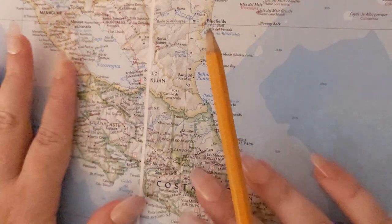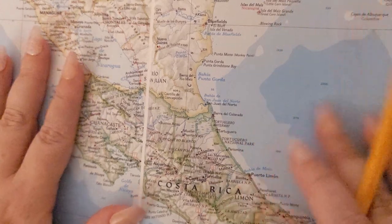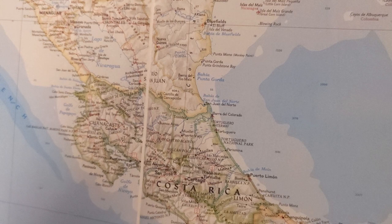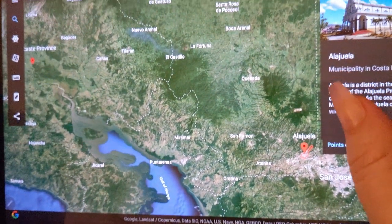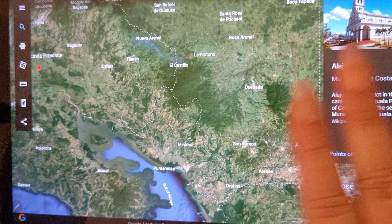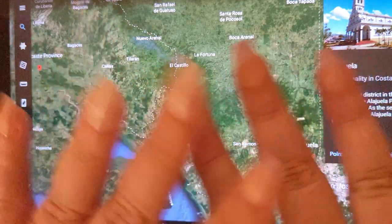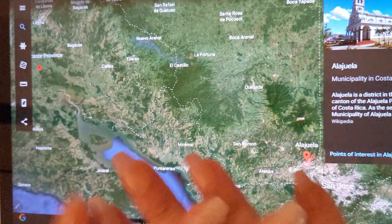But other than that, that is it for the history of Alajuela. Let's explore on Google Earth. I'm so excited. This is one of the most beautiful places I've explored. And not just that, but it has so many, like, photos on Google Earth. I've gone to so many places on here that are just stunning, but there's not enough pictures to show you guys. But this has like too many pictures. I'm gonna have to like edit myself.